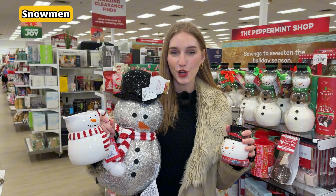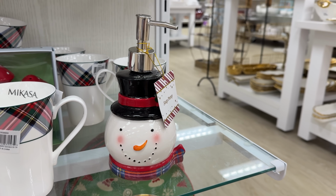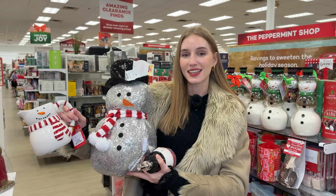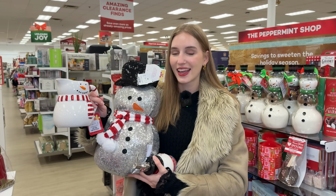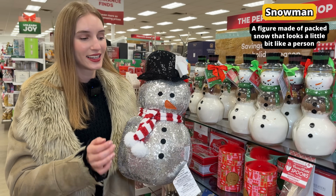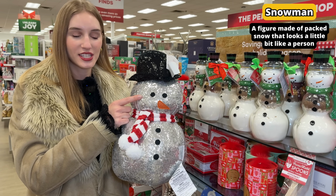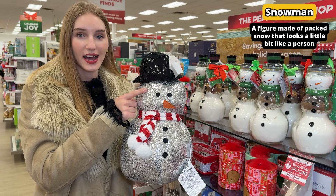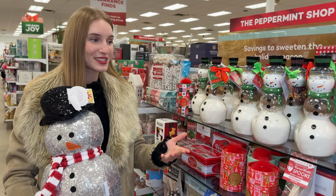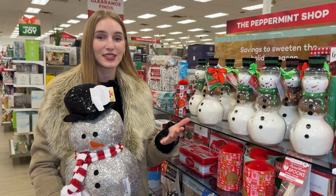These are snowmen. Snowmen, but they all come in different shapes and forms. This is hand soap. Hand soap. This is a pillow for your couch, and this is a jug. This is a snowman. He has a carrot for his nose, he has coal for his eyes, a scarf, and a top hat. And as you can see, in the store, they have different kinds of snowmen.